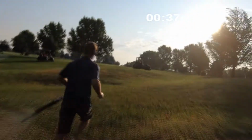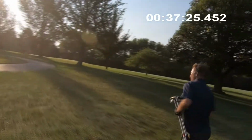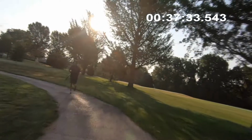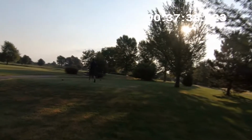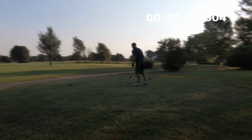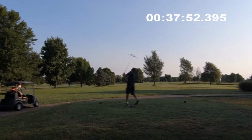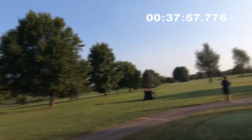So on to 17. Little bend to the left of the fairway, slightly downhill. Probably one of his best drives of the day. Just an absolute bomb down the middle.